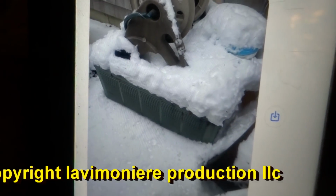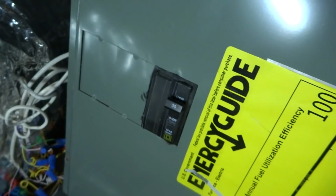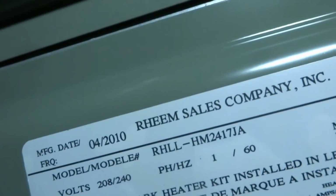He's sending me pictures of a heat pump out there, just above the garage here. It's only one room. It's only 5 kW. Hooked up 5 kW heat strips, low voltage wiring. It's been in since 2010. They never hooked it up. Must have been put in the summertime. I don't even know if it's a heat pump out there. I don't think so.